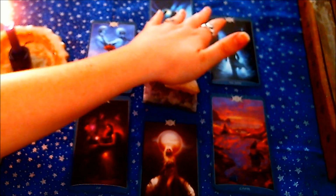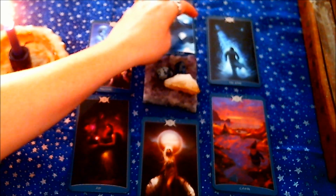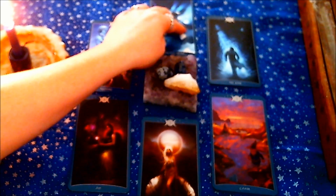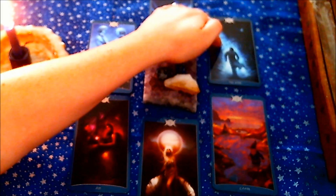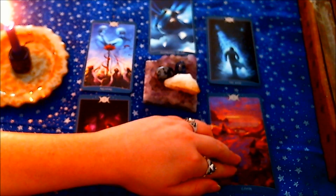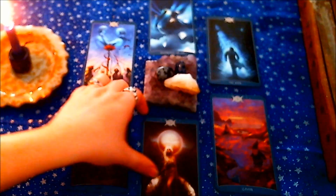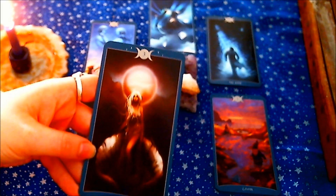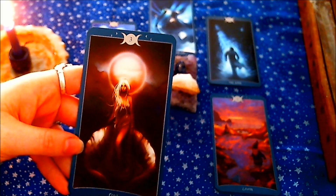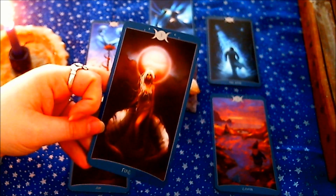Starting off with an overabundance of ideas, lots of new ideas and thoughts and creativity, following your own path, following your own ideas, and bringing them together in a harmonious way. And then at the new moon, we have the Three of Fire.